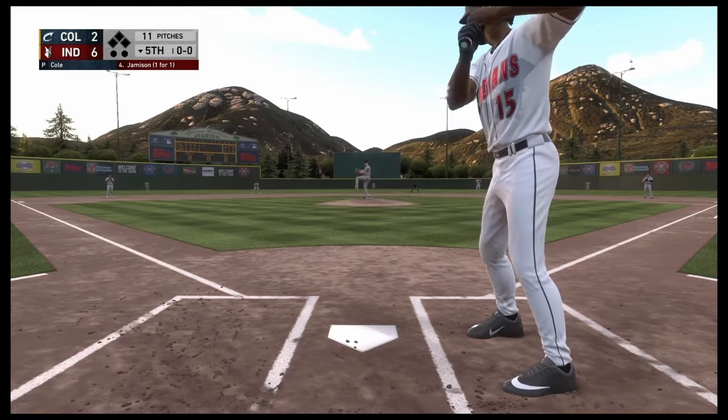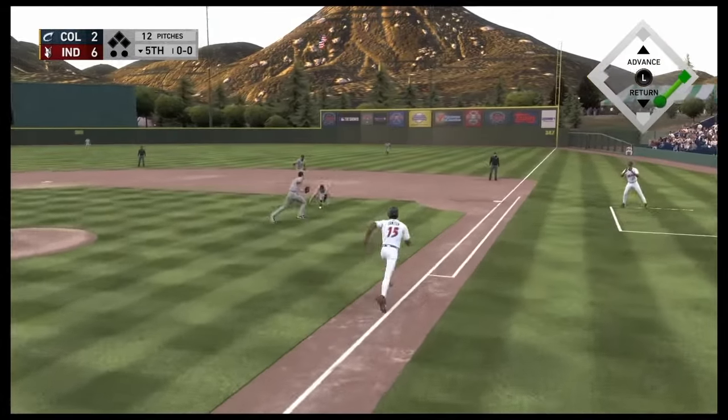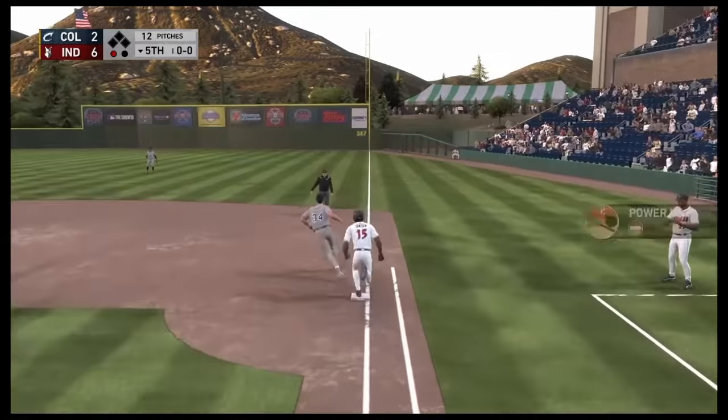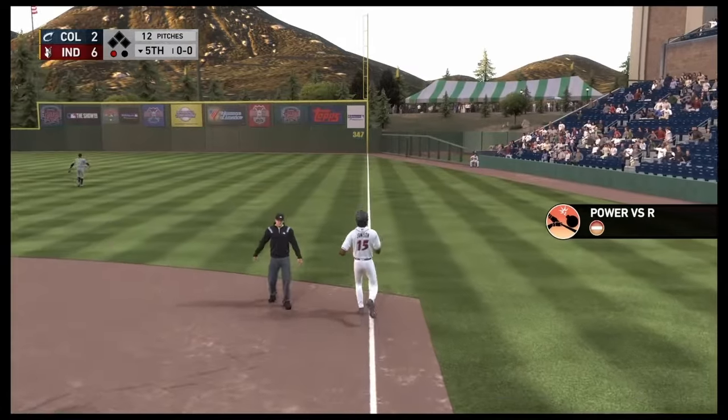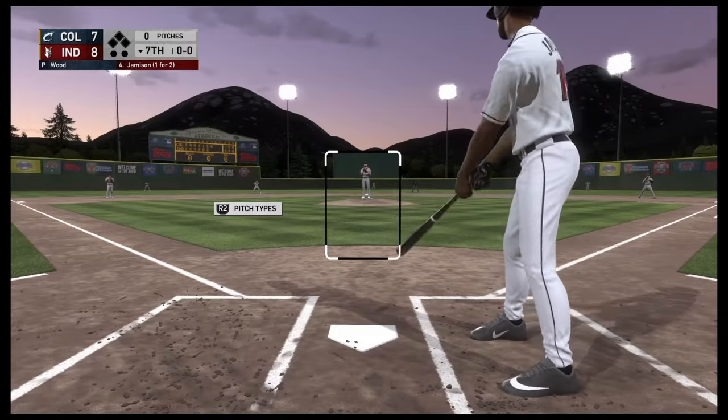Ready with the first pitch. Here it comes. A little roller toward the hole. Bowers takes it in, and he'll flip it to the pitcher covering for the out. Theo Jamieson will stand in here, but before he does, let's take you back to the very first inning.